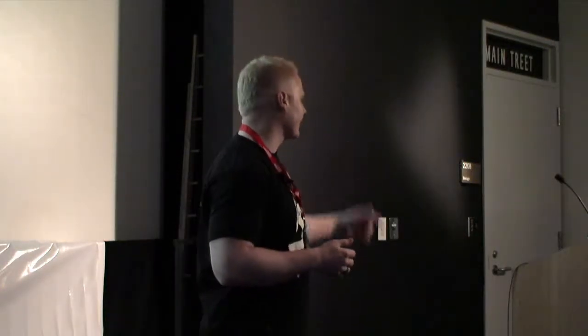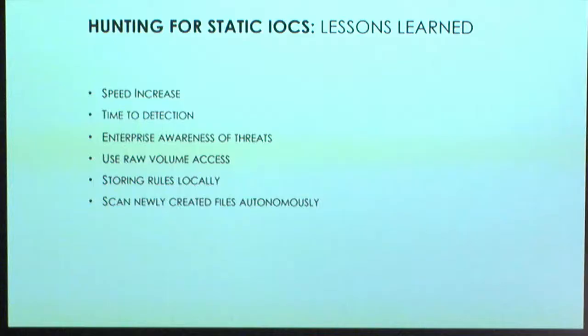Just real quick, a couple lessons learned. Speed increase. So before we were seeing alerts that were getting hit maybe a week at a time. That was assuming that the scan's actually completed. Now we can see a malicious file getting detected. When we did it in the Granite environment, things showed up in a minute after it was created, and that's not even the final form, and we're still developing our own stuff internal. Time to detection, like I said, we can see things within a minute. Enterprise's awareness of threats, that's where you find one hash that's malicious, you know exactly the computers that it's located on.